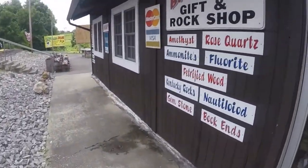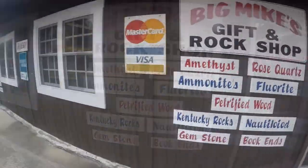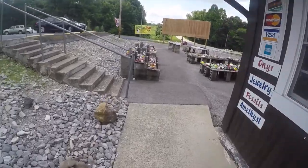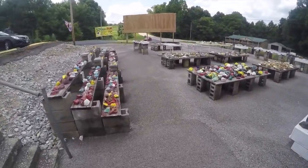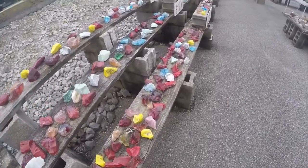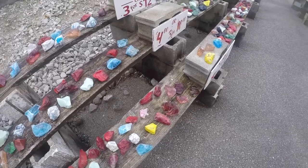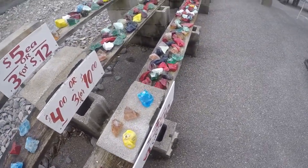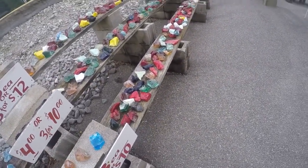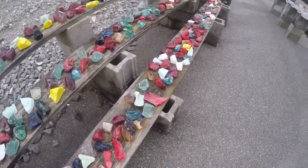Now we're heading down to Big Mike's Gift and Rock Shop. Oh, look how pretty. What would you do with these, though? They are pretty. We could put them in the garden. I like those green colored ones.